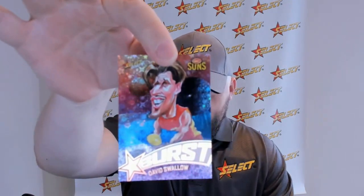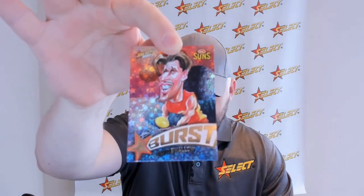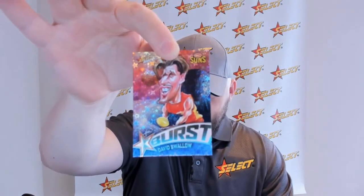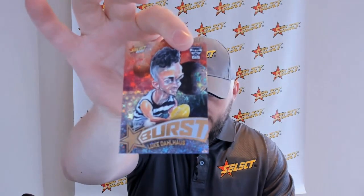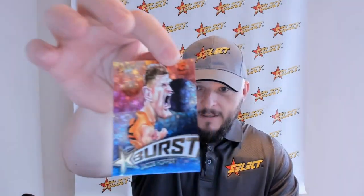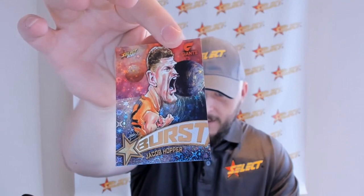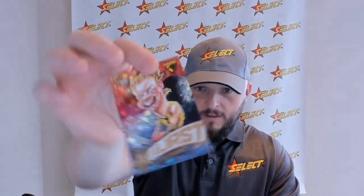What I've got to show you today, they're numbered. They're a continuation of the Starburst. They are the Starburst Galactic. And there is David Swallow, as you can see, for the Suns, numbered. Luke Dalhouse for the Cats. Jacob Hopper for the Giants. James Warple there for the Hawks.